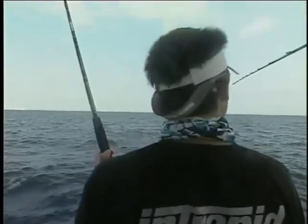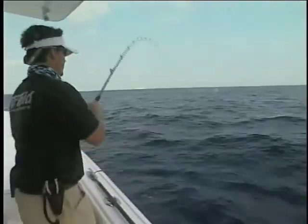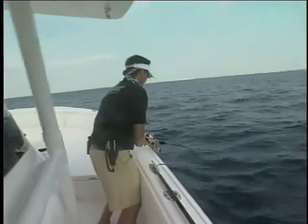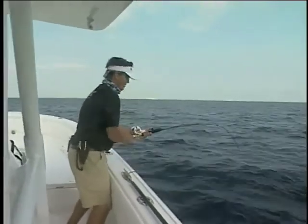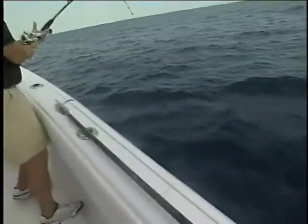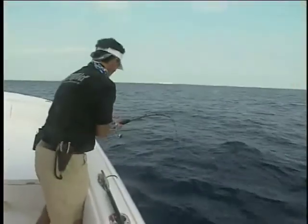I dropped that goggle. I think that's what that is right there. Oh, it is? I'm glad we downsized. I know you are. Every fish, every day. What size are we running now? 6 or 7.